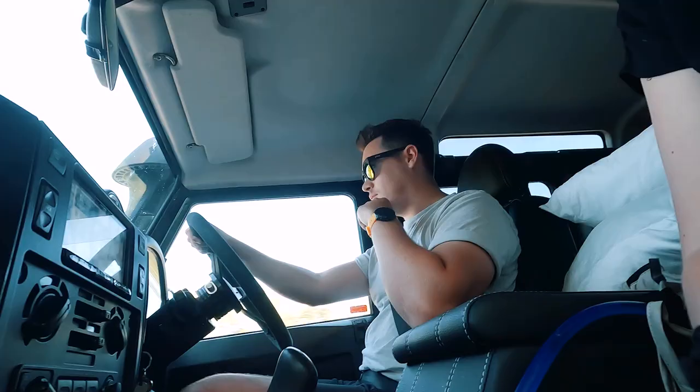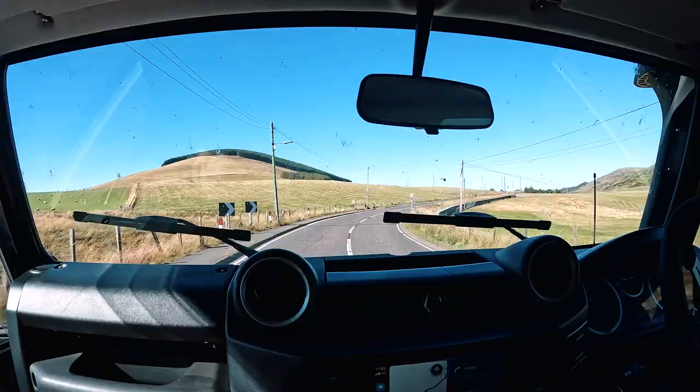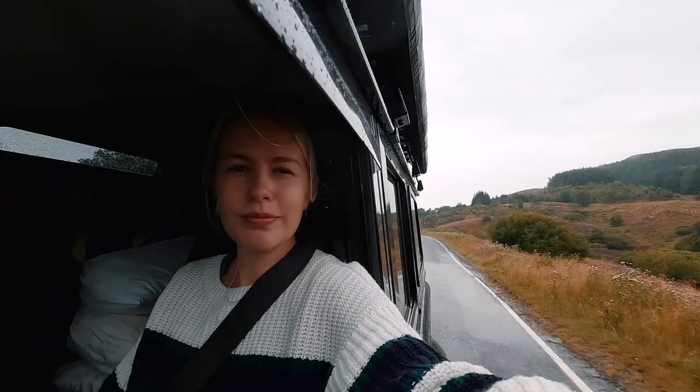Our journey starts from our home in the Peak District, with a 400-mile drive ahead of us to reach our target of Inverness, the true start of the North Coast 500. It's from here that we'll join the official route and begin our 500-mile adventure around the coast of Scotland.